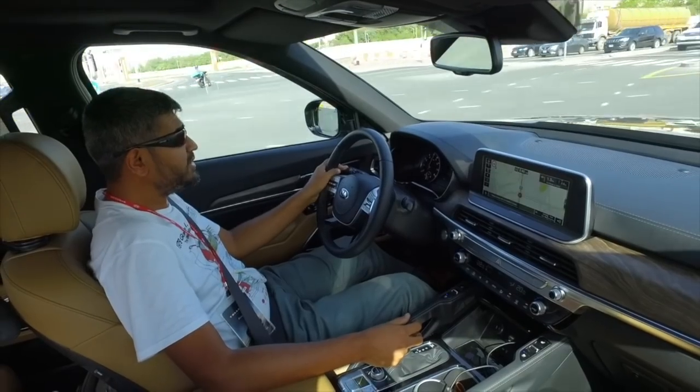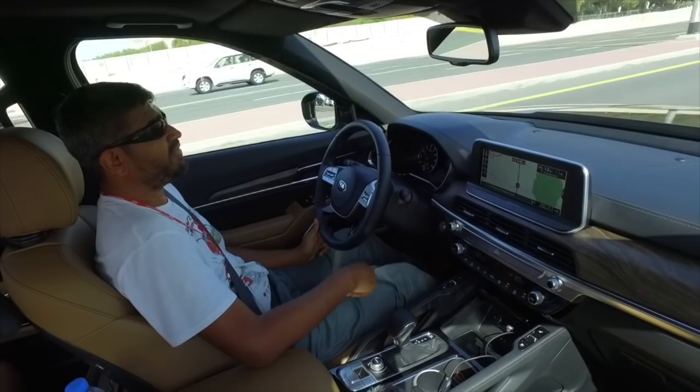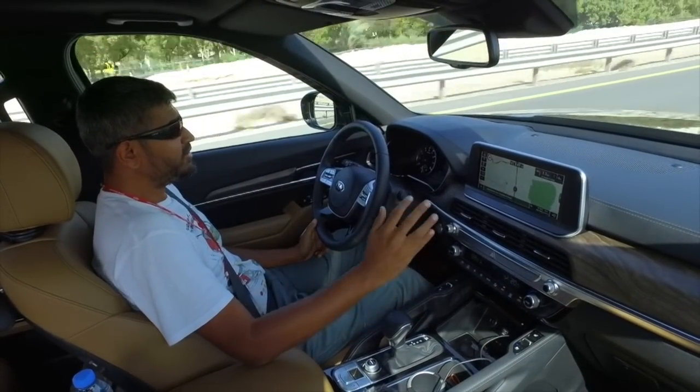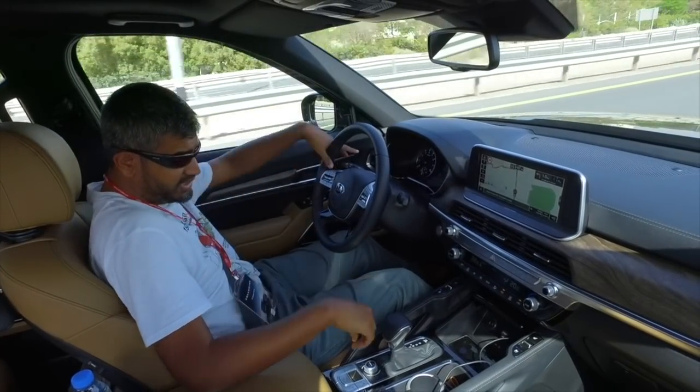Makes a nice snarl from the 3.8, 291 or something horsepower, 295 PS, about 260 foot-pounds of torque. The torque's a little weedy because the car feels on the heavy side, so it can be a little slow to respond sometimes. I'm driving it in smart mode.